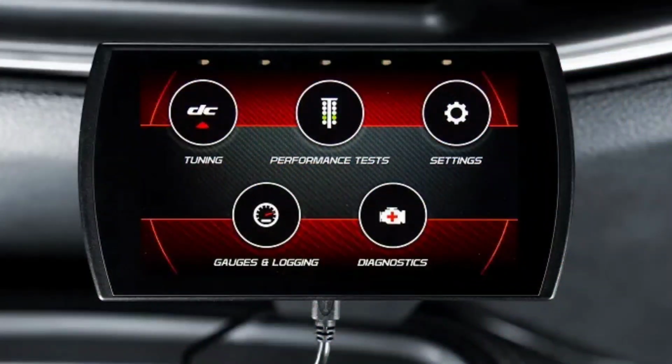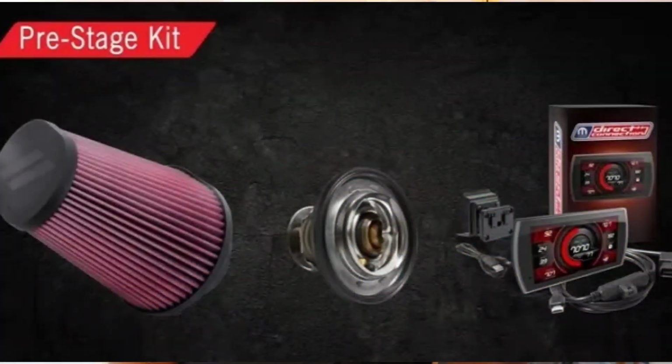So you have what's called a pre-stage kit. With that pre-stage kit, you have this tuner, which looks exactly like my DiabloSport tuner. I had a 180 degree thermostat, like this pre-stage kit, that's supposed to take your 717 horsepower standard Hellcat up to 722 horsepower. And on a Red Eye, the pre-stage kit goes from 797 to 802 horsepower. But the real purpose of the pre-stage kit is that you're going to get either stage one or stage two. You're not going to get a pre-stage kit for nothing.